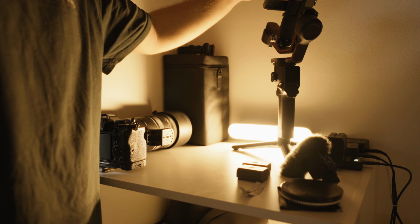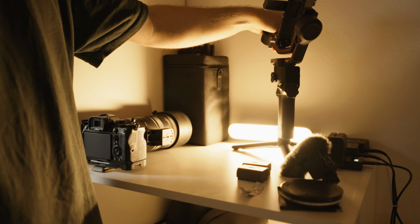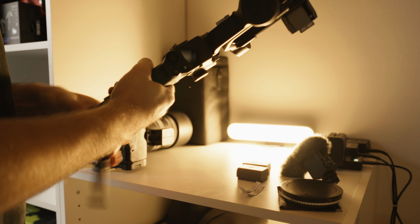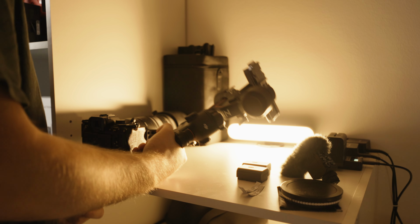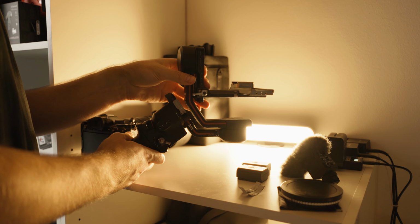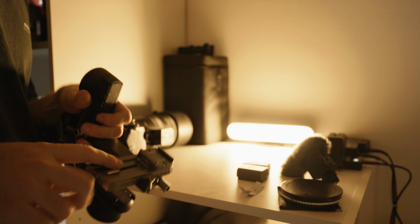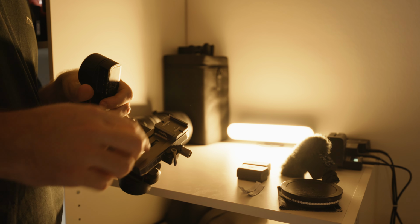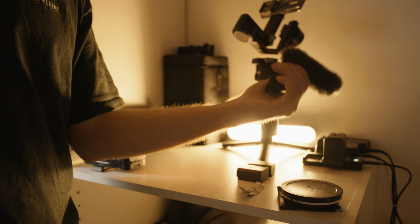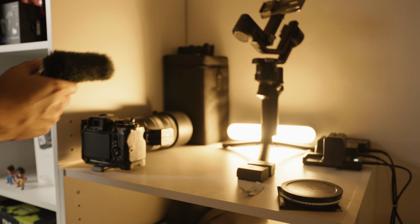Then I also have a gimbal, the RS3 from DJI. I don't use it that often actually, because I don't like the look. It's too smooth too much of the time, so handheld is just way better and it looks more professional in my opinion. This is also from the Hawklock series, this quick release plate. Then I also have this ECM-B1M microphone for Sony cameras. I can just show you how it works.